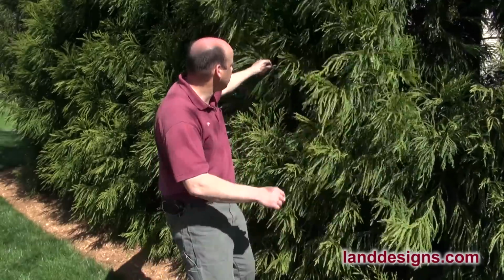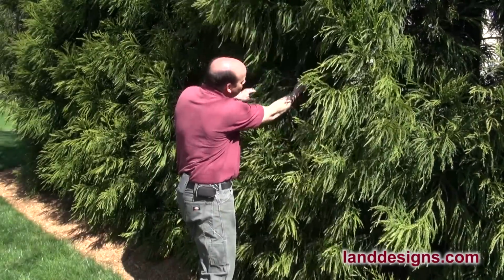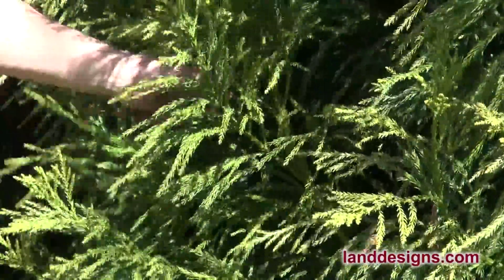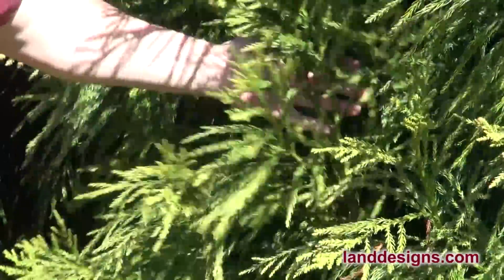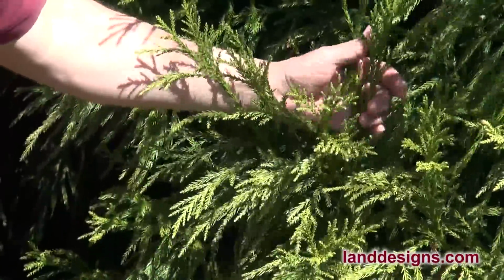And if you take a look at the branches, you can see how that growth goes well inside. So you could certainly come in and do a little bit of pruning to keep things a little more under control. So here's a little close-up of the branches for you. It's a little spiky, but it's not that bad. It's got a very pleasing appearance, I really like the look of it. It's got that different look.